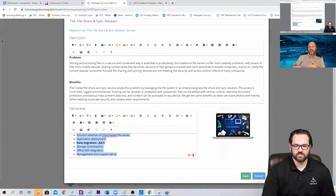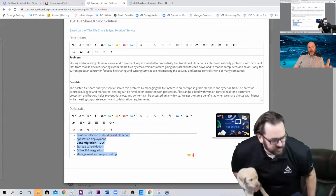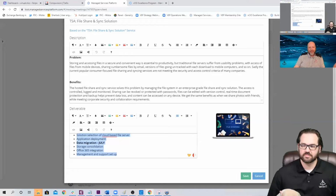Is this going to tie back to a particular business initiative? If they've got something coming up where they need this done before a certain date because they have an audit coming up.